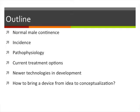In terms of today, I'm going to be very briefly going over normal male continence, and then looking at the incidence of post-prostatectomy incontinence, pathophysiology, and some of the current treatment options available. I really want to look at some of the newer technologies currently being developed. And then finally, I want to look at how you bring a device from an idea to conceptualization.